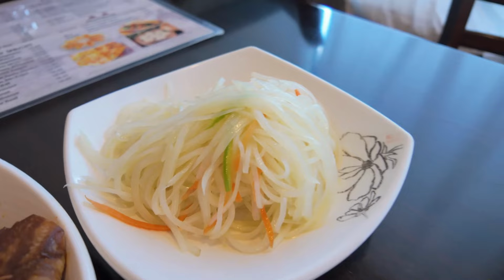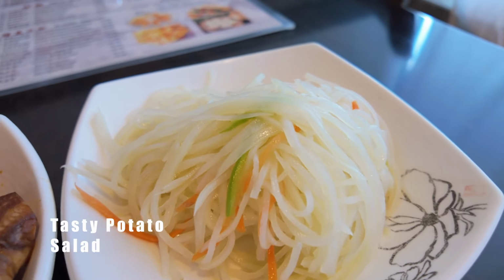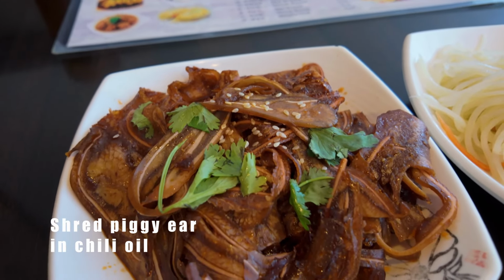Okay, I also got some side dishes to go with the beef noodle soup. So I ordered a potato salad, some nice fine julienne potato salad. It looks like it's got some really nice flavor of marinade in it. And then I also got some pig ears. Here they're called piggy ears, but they're sliced really thin and they're marinated. So we'll see what they taste like. I have no idea, I haven't had these before.